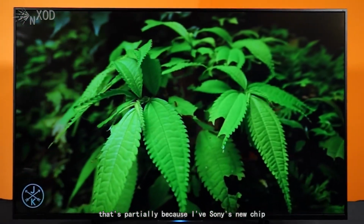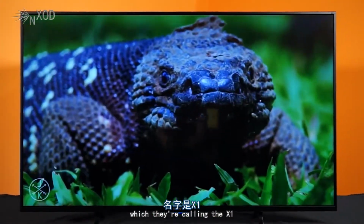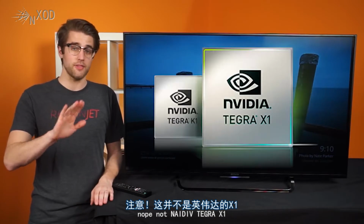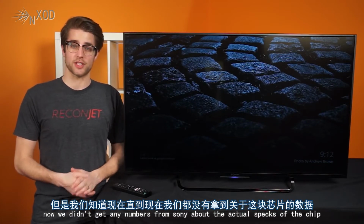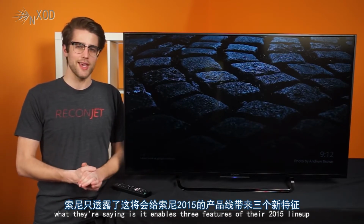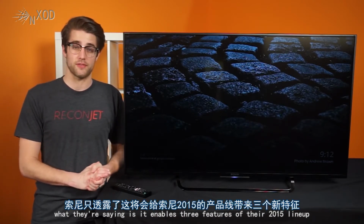That's partially because of Sony's new chip, which they're calling the X1. Nope, not Nvidia's Tegra X1. Sony made their own X1 chip, sucker! Now, we didn't get any numbers from Sony on the actual specs of the chip, but what they're saying is it enables 3 features of their 2015 lineup.